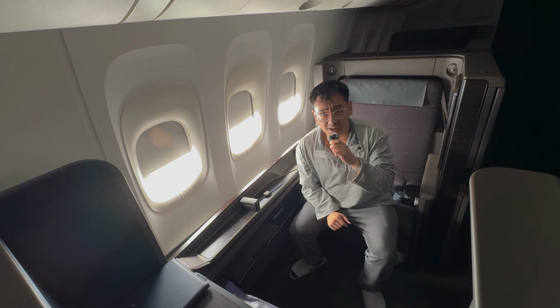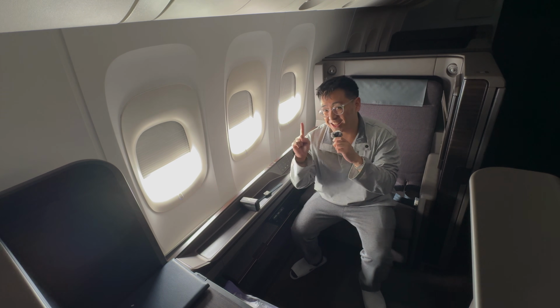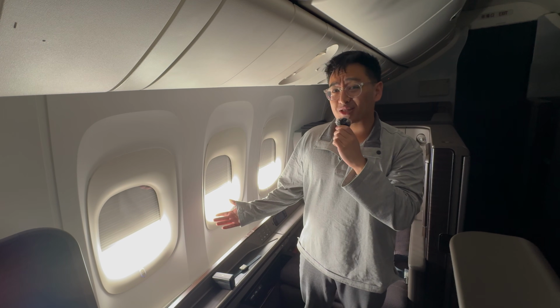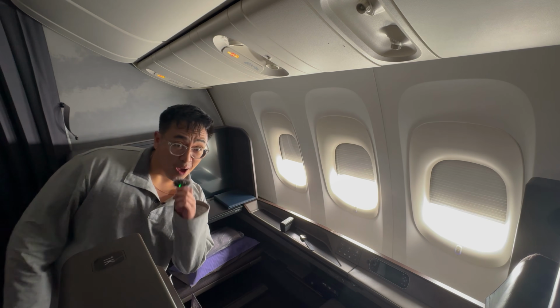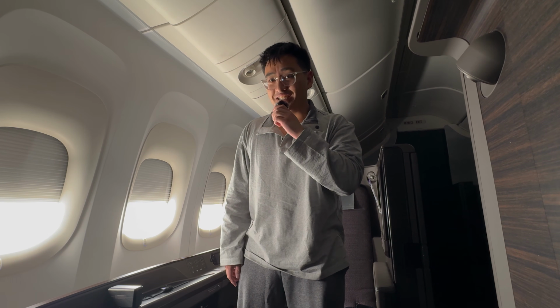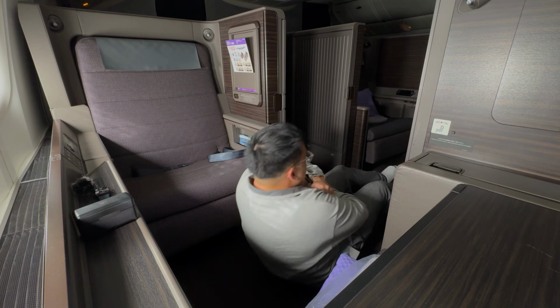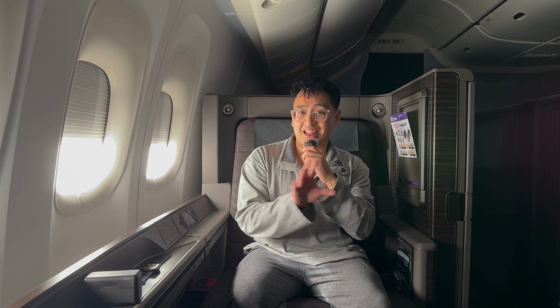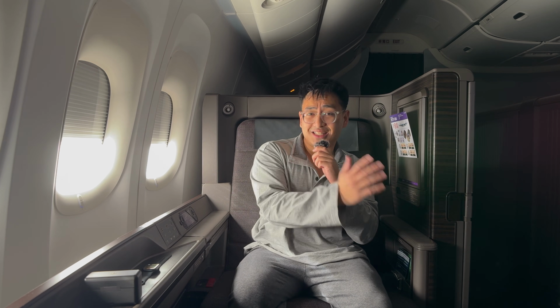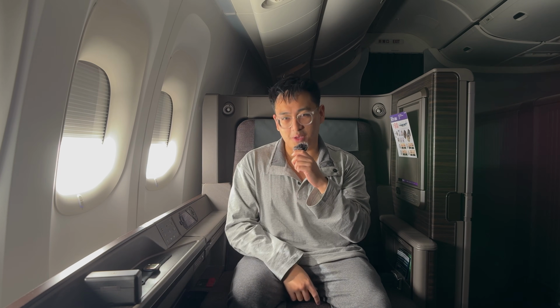Now, with this being first class, does ANA the Suite have enough space for a 40,000 feet workout? How about squats? Push-ups? Did you say jumping jacks? Maybe even sit-ups? Yes, folks, we can work out on ANA the Suite. And now with both sleep and the workout out of the way, and ignore the sweat on my brow, let's finally get started with the first meal service.